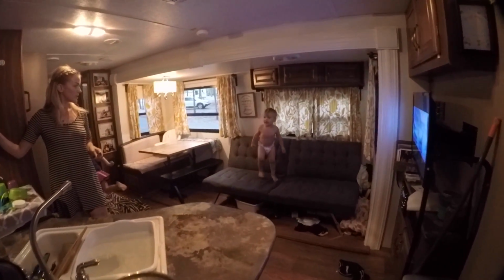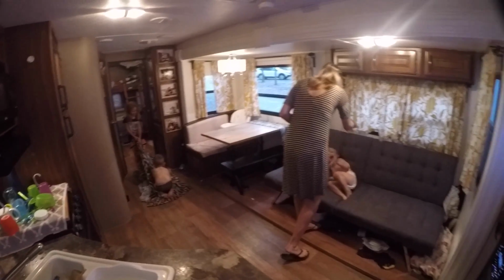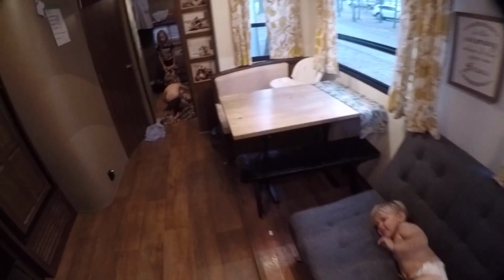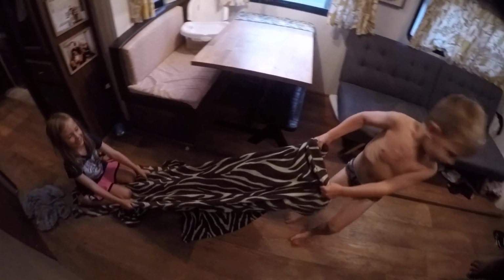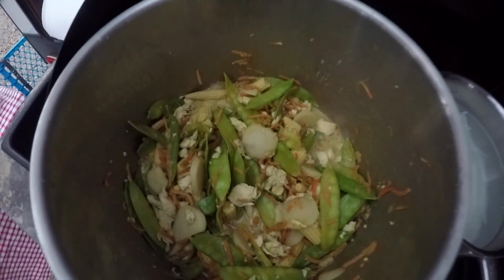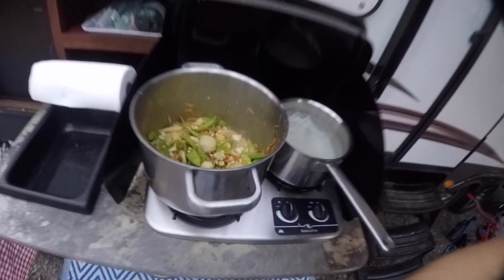Lawson, don't jump on my couch. Watch out for your feet! What's going on in here? Did you guys make a sled? We might not have a lot of space, but they... May I see some water? Yum, yum, yum.